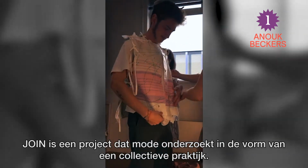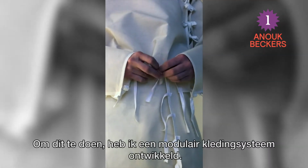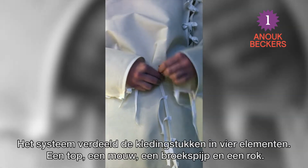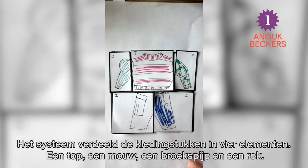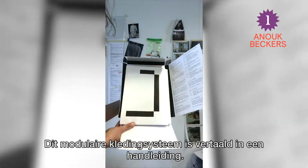Join is a project that researches fashion as a collective practice. To do so, I developed a modular clothing system. This system divides the garment into 4 elements: a top, a sleeve, a trouser leg, and a skirt. This modular clothing system is translated into a manual.